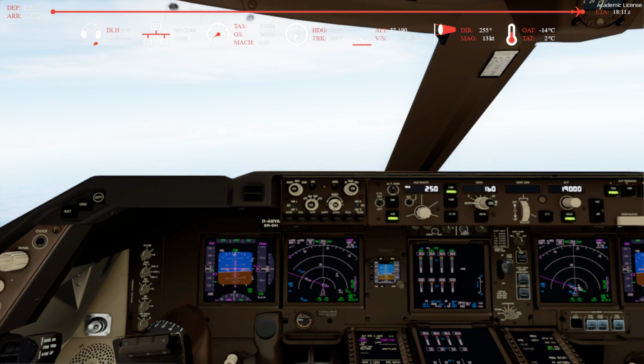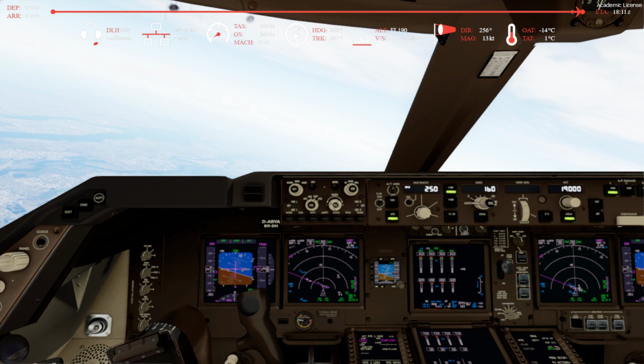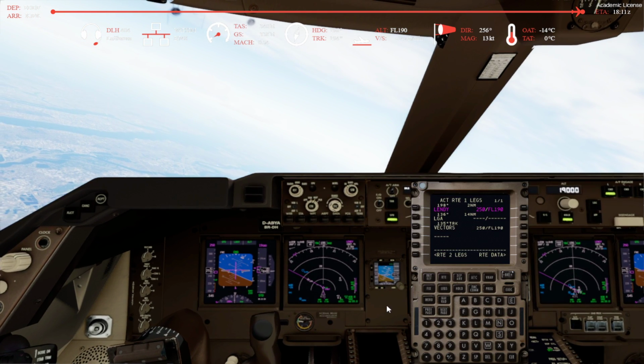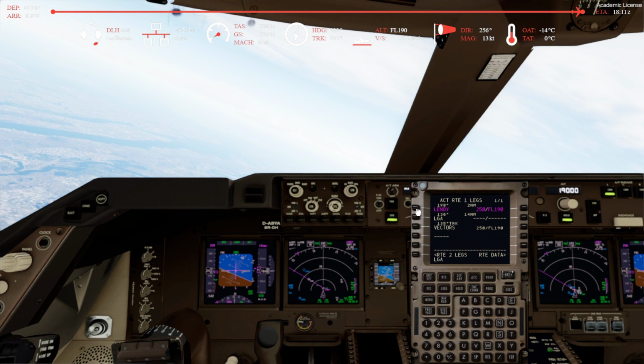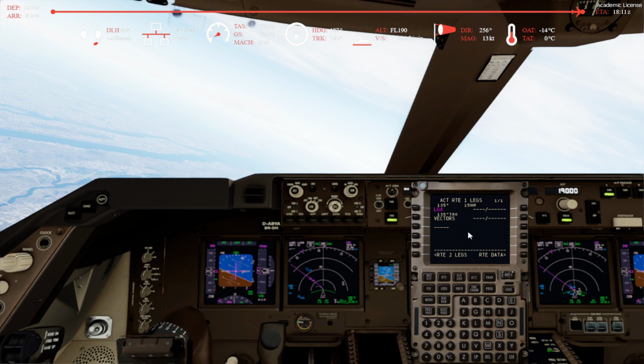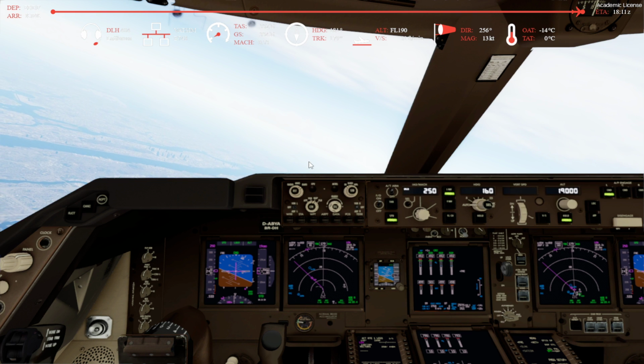New York approach, good day, Lufthansa 404 heavy, information Oscar, flight level 190. Lufthansa 404 heavy, New York approach, hello, cleared direct LaGuardia VOR, Lima Golf Alpha. Direct LaGuardia VOR and request runway 04 left, unable 04 right. Lufthansa 404 heavy, expect ILS runway 4 left. Thank you.